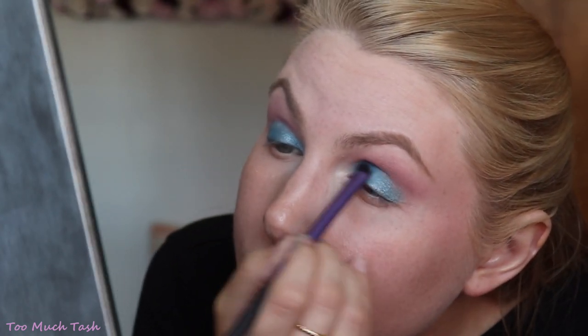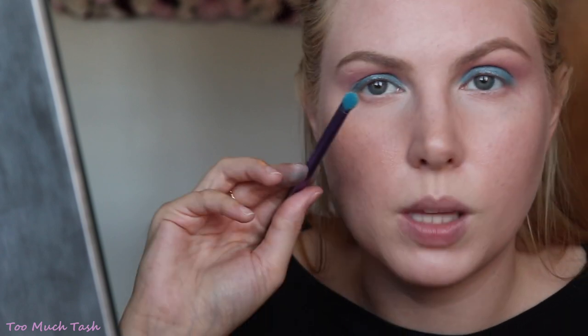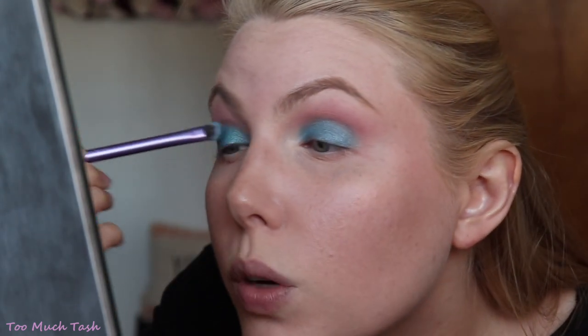I'm gonna grab this Real Techniques Instapot crease brush, and I'm going to go in with Blue Jeans. And I'm just going to put that all over the lid. Even when you just put it on dry, it's still very pigmented and pretty. Very little fallout as well. Then I'm just going to go in with the same brush and grab some of that Cleona Clairvoyance.